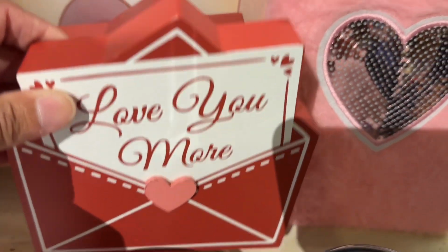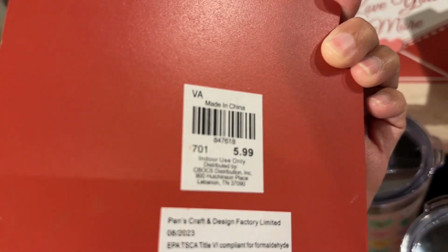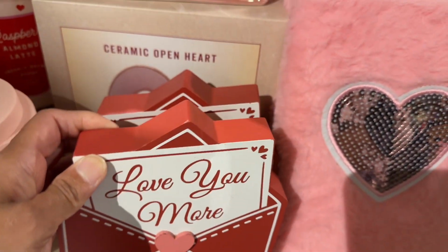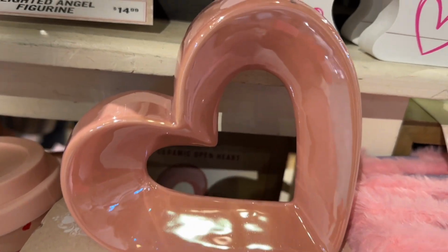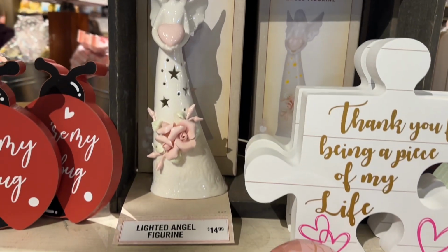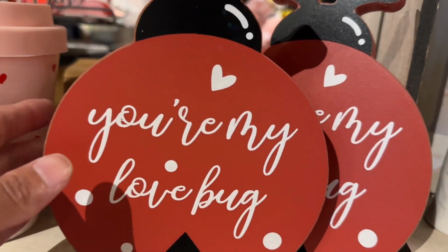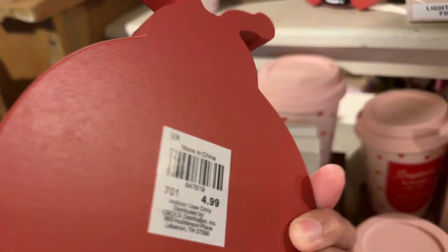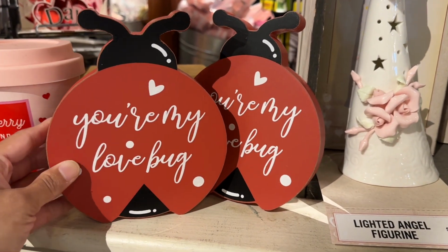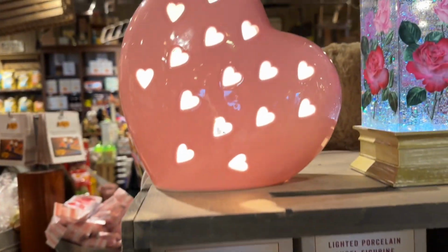This love you more block sign, it is so cute, and this one goes for $5.99. The ceramic open heart is $10.99. And then right here we have the lady angel figurine for $14.99. And you're my love bug black sign. This one goes for $4.99. And then they have the ceramic light heart for $24.99.